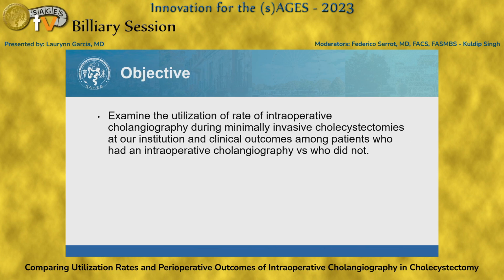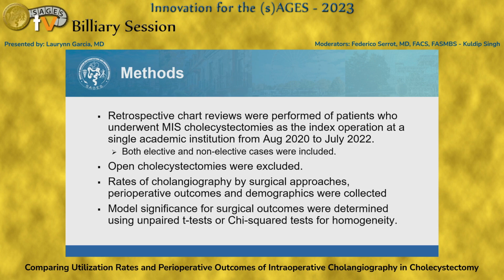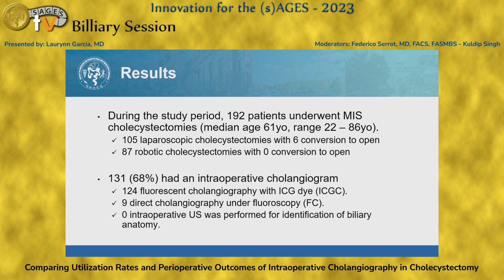So our objective with this project was to examine the utilization rate of intraoperative cholangiography during these minimally invasive approaches, and also look at the clinical outcomes among patients who had these done versus those who did not. So we did chart reviews on patients who underwent either laparoscopic or robotic cholecystectomies during August 2020 to July 2022 at our institution. And we analyzed both the rates of cholangiography by surgical approaches as well as perioperative outcomes.